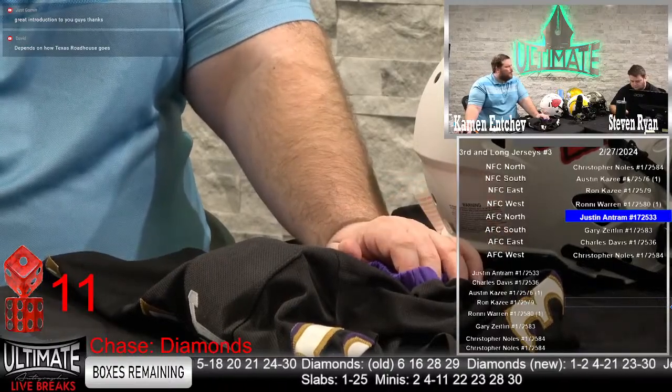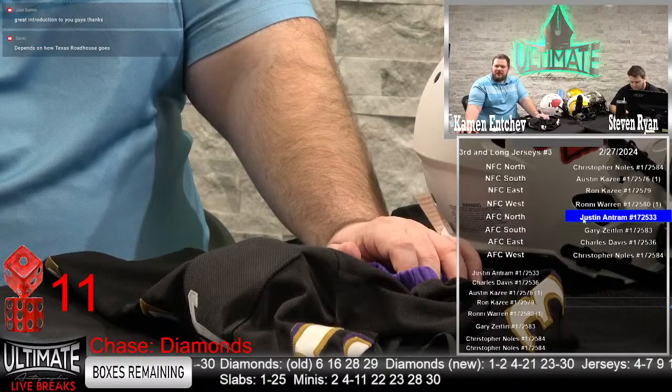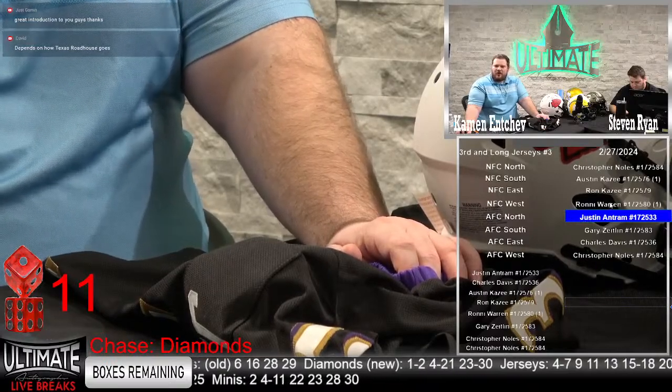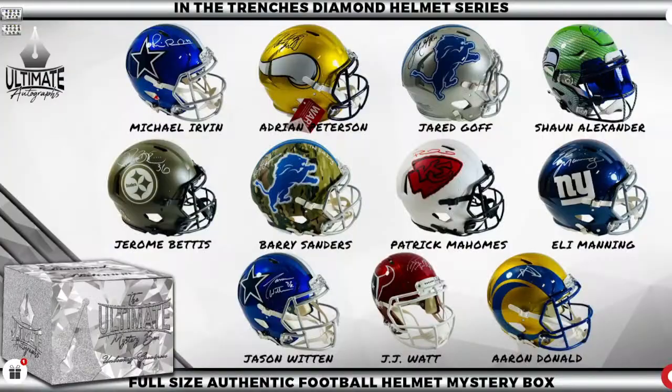But we have 4 boxes left in the Diamond, Steven, in the old series? Yep. If you are by any chance interested, Justin, because we are doing where we've paired the old diamonds with the new diamonds. If you get a spot in that diamond single, we can give you 1 spot in the diamond double instead. And then we can do our, where you have a chance at a headliner, obviously, right? Because the old diamond single, the headliners are gone.